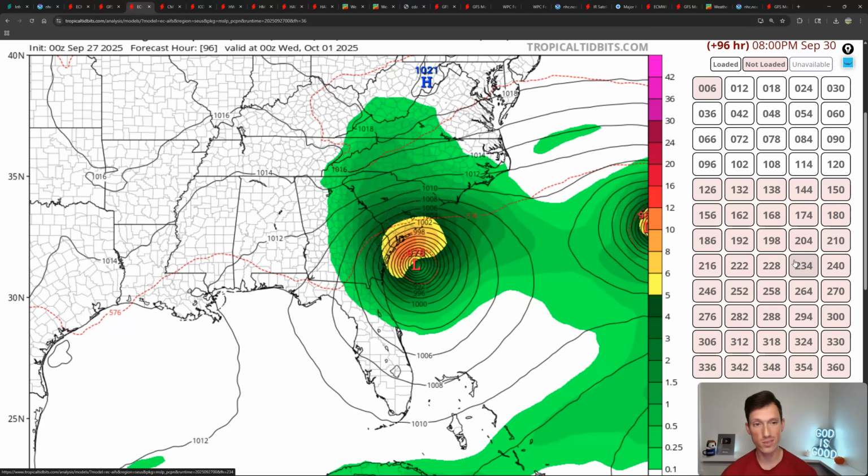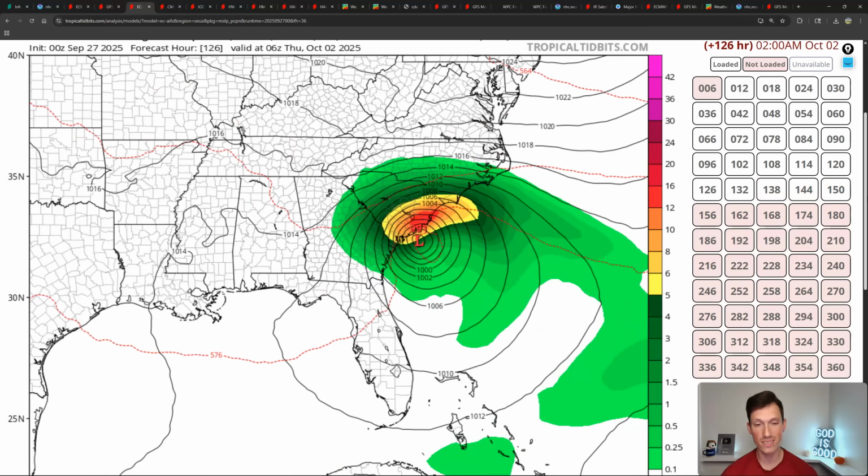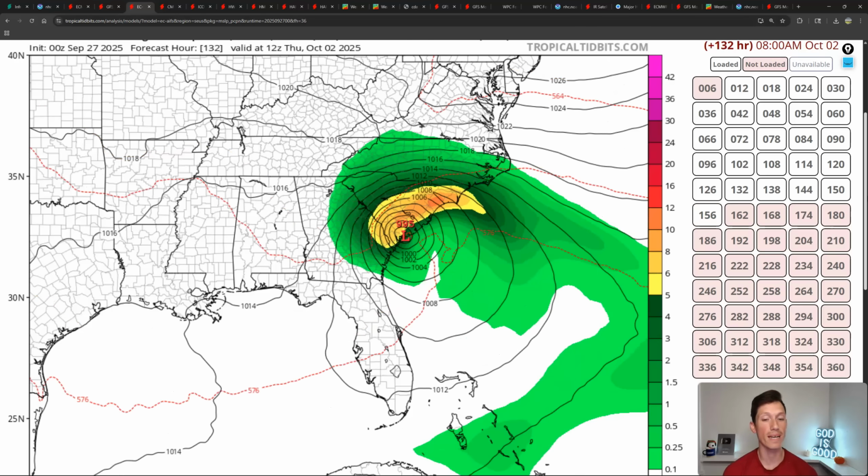And then we get into Tuesday PM. It's close enough now. This is probably a Category 2 hurricane. Close enough now, bringing widespread impacts along the South Carolina, Georgia coastline. And then it kind of just slowly grinds the northern edge of the system, which is probably going to be the worst side of this tropical system, along the South Carolina coastline. It stalls out. And then we get into Thursday morning and finally makes landfall.